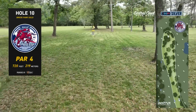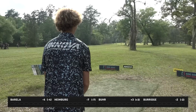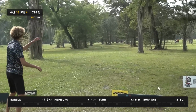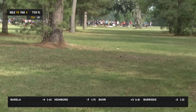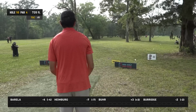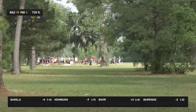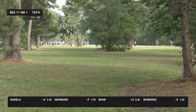And one of the things about the OB out here, Connor, is it's hard to tell where it is. And this is the first time that any of these players are playing this course in competition, so we don't have a ton of experience on it. And it's really hard to know exactly where that OB is. As you can see, they're only marked with these little white flags and then some white paint. So hard to really get a gauge.